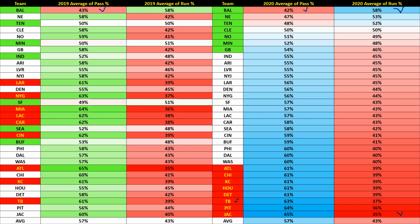So I sorted again by run percentage here and showed you in green the highest run teams, and then in red the least running teams. So they're usually the highest passing. So it's reciprocal, okay?